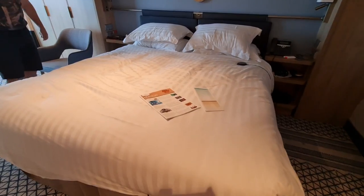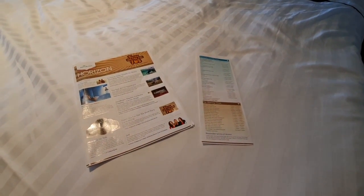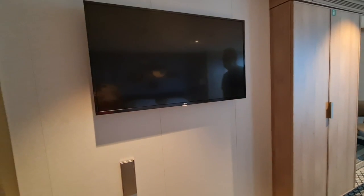So as with all cabins, you get your Horizon delivered in an evening, and obviously the restaurant opening time is on a little bit of paper. TV, no, the TV hasn't got.